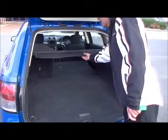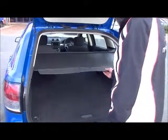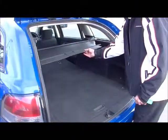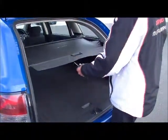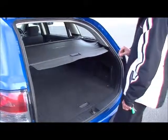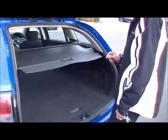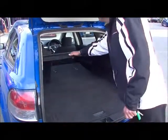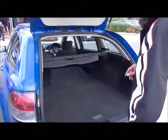Notice we do have the factory cargo blinds. Just lock it up into position, Mark, good work. That was good. Let's go for take 2 on that. Nice. All right, so if we want to just cover up anything that's stored in there, we can. And usually, as a rule, probably, if I'd grabbed the handle, we might have got that done right first time.